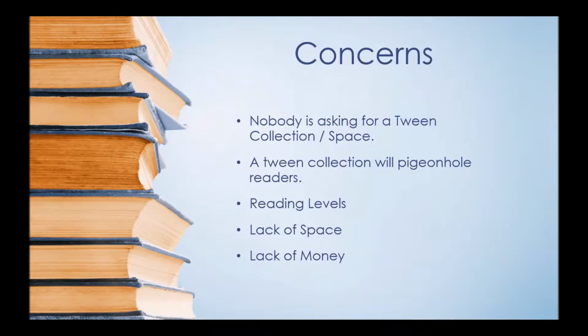We have teens who still browse in the juvenile collection because they like the books that are there, or they just want to reread something. And we have juveniles going into the teen collection looking for something. And as librarians, we know that all collections are for all people. So this area will simply just allow tweens to know that there's a specific place that might have items that are more geared towards them, but it's certainly not the only area that they can go to.